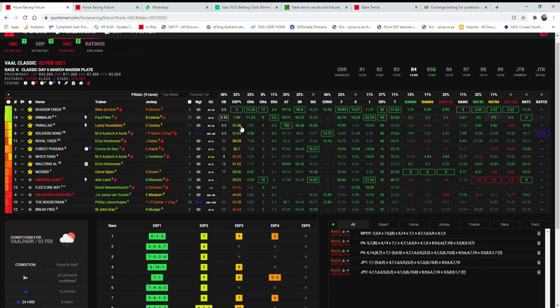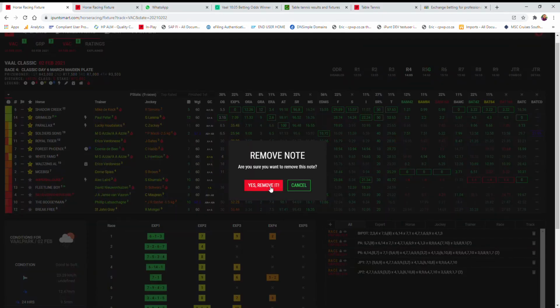So I think, yeah, Shadow Creek and Grimaldi, my first 2 choices, 6 and 14, followed by the number 2, Mukabezi, and then the 8 and the 7, which is Parallax and Forest Phoenix. And I just saw that I made a mistake by not putting the 2, Mukabezi, in here, so just fixing that while I'm talking. Sorry for that.